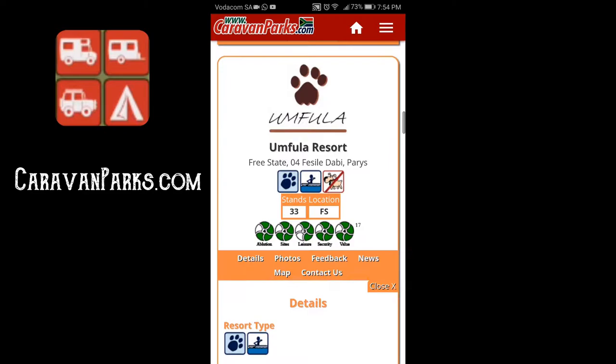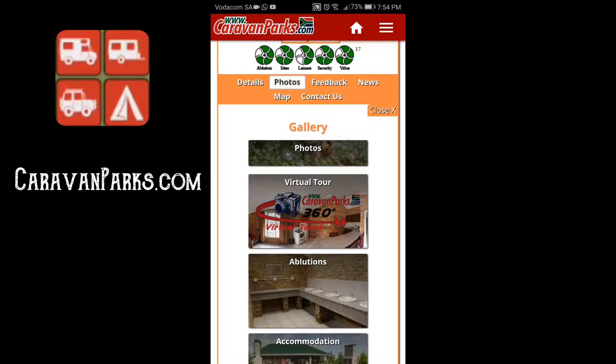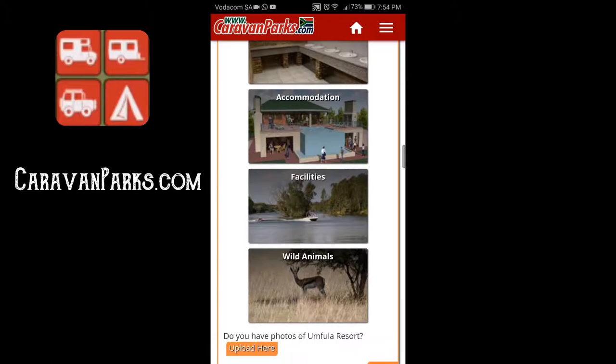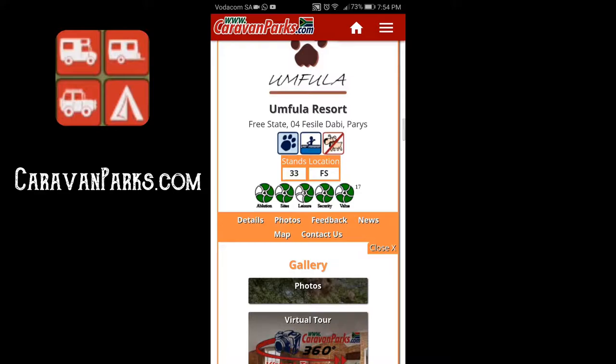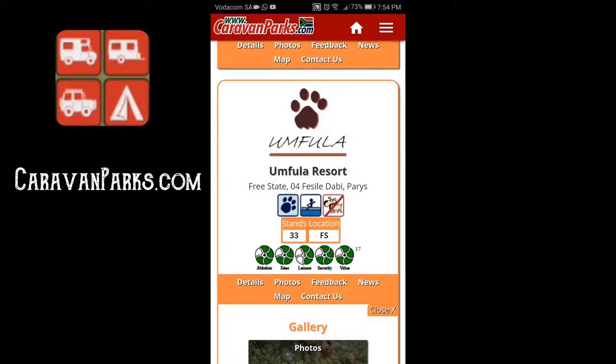There's 33 stands. Then you can see photos as well. Yeah, this isn't bad, I must say. This is the ablution logs. Accommodation, facilities, wild animals. I like this. I like that you can go to a resort and see the details, ratings, photos of specific things. So if you want to know what the bathrooms and ablution blocks look like, you can just go there.